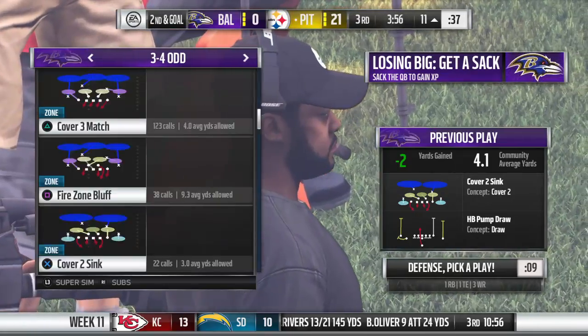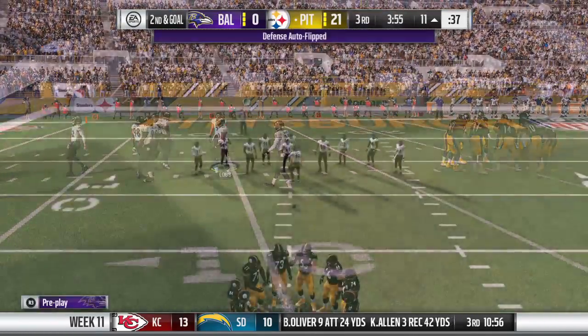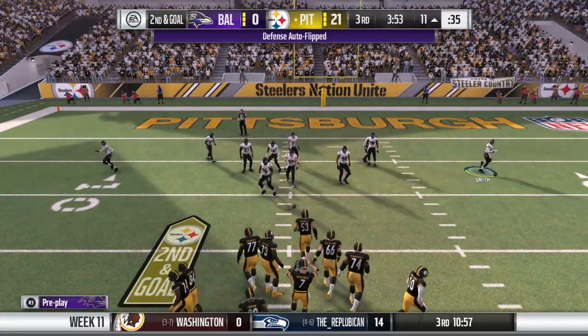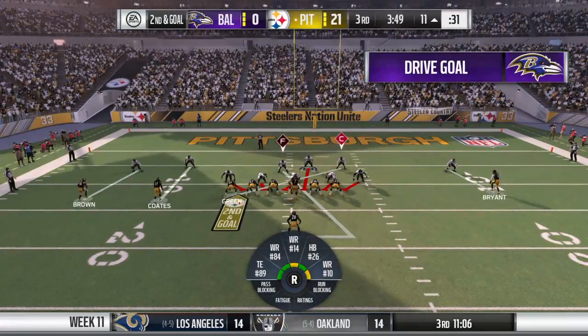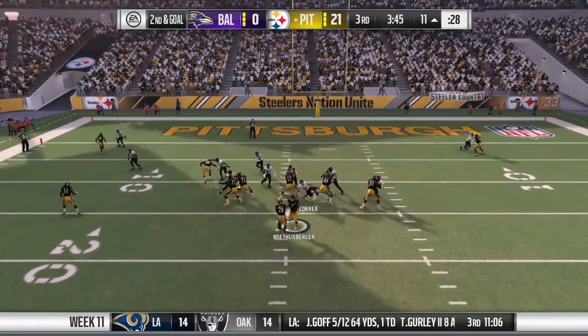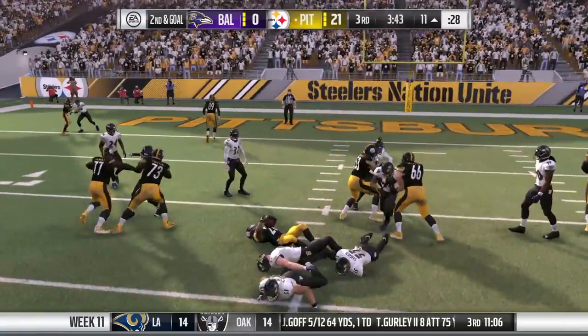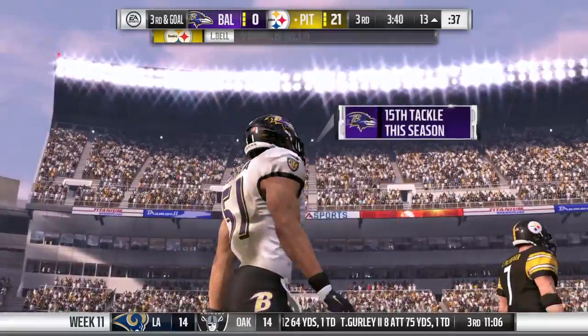So if I'm an offensive coordinator, there's one thing that I know for sure. This is one of the top 5 teams in the NFL against the run. So when I look at my playlist, I'm probably thinking about throwing it. Second and goal to go now. Roethlisberger with a give to Bell. And they'll lose a yard that time, and that's going to lead to a third down.